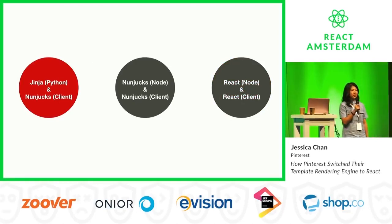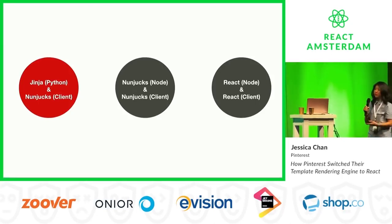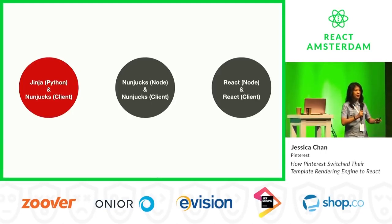So what we had to do was introduce this interim step. And actually, the majority of my presentation is going to be talking about the architecture of this interim step that we had to do first in order to even get to React. And that is, on the server side, we had to be able to interpret JavaScript. So Python wouldn't be a blocking factor. And then we also had to make sure that we didn't have to stop and convert everything to React in order to continue.